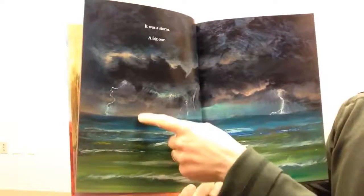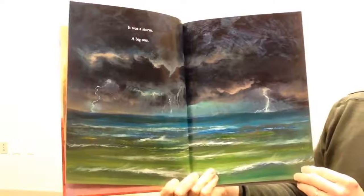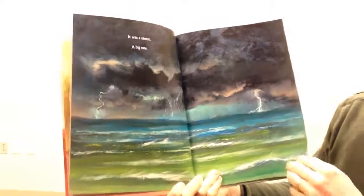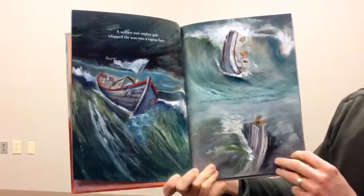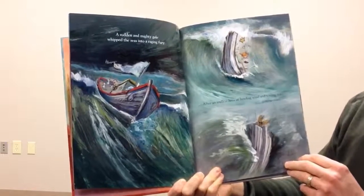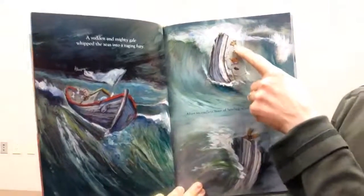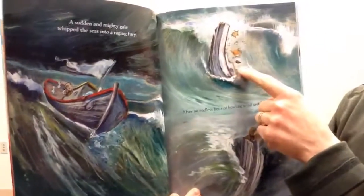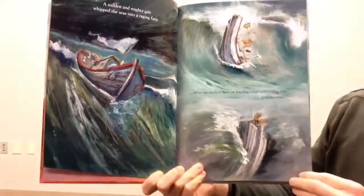Dark clouds and lightning? Yes, it was a storm, a big one. A sudden and mighty gale whipped the seas into a raging fury. And Captain Alfred and his doggie and the ducks and the fiddle case with the egg in it were all tossed out of his boat into the sea.